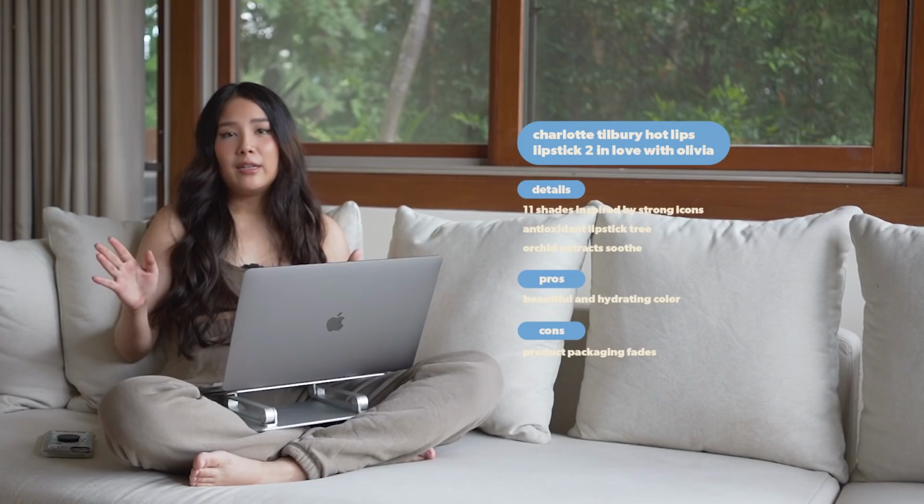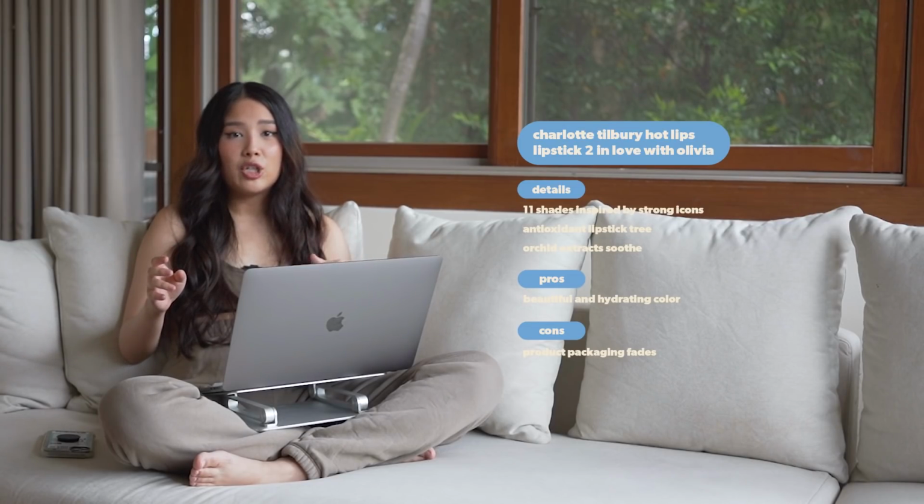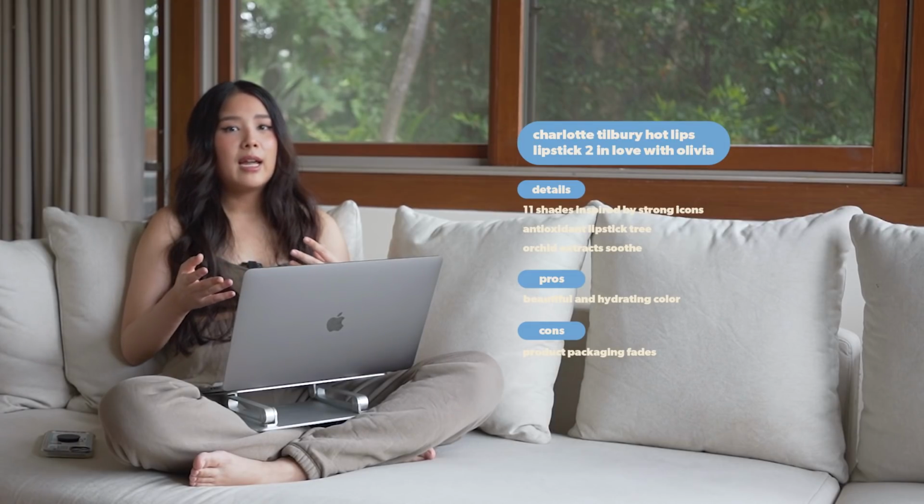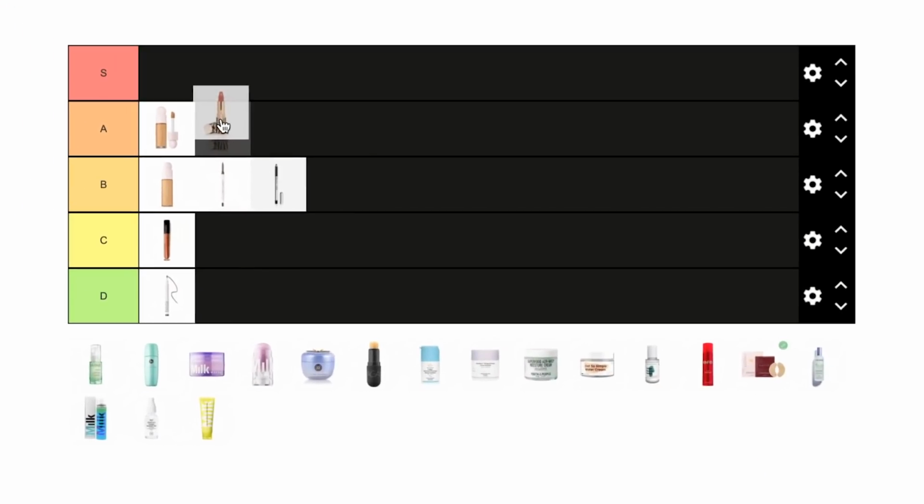The only downside to the bullet lipsticks is the wear over time. If you are going to an event and you don't feel like reapplying your lipstick, don't use a bullet lipstick. I would still give it an A.